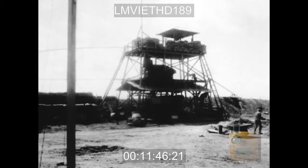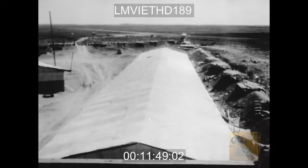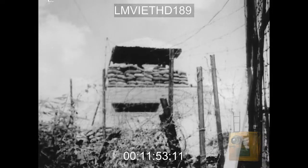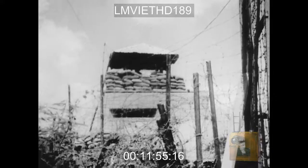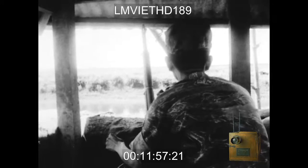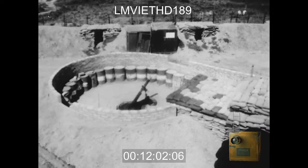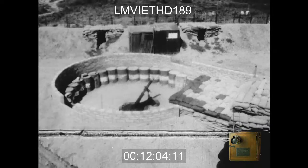This observation tower symbolizes CAI CAI's defenses. Living quarters adjoin the defense bunkers. Another observation tower, atop a concrete emplacement, is manned by a striker who keeps a watchful eye beyond the perimeter. Emplaced mortars are ready for the VC.